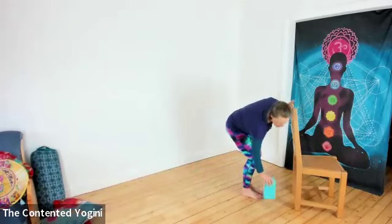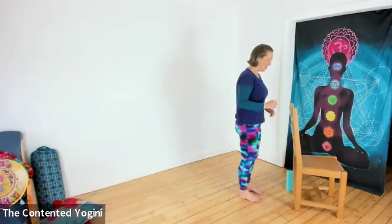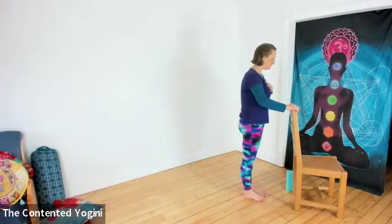Now that block, I'm just going to pop it to the other side. I'm not using it on the other side yet. I just want it slightly out of the way, but that's where it's going to be used.